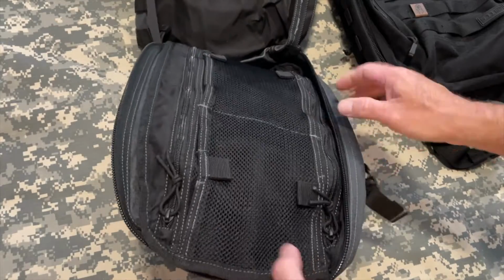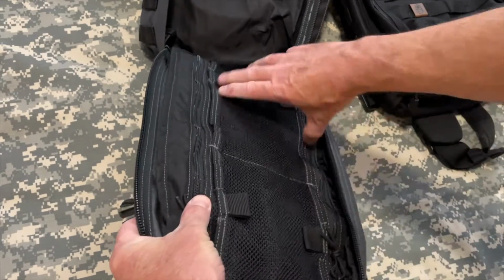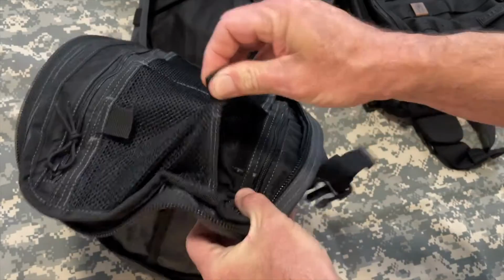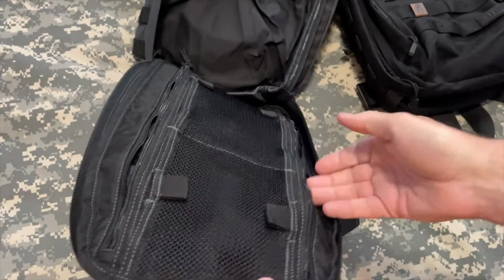Front flap. You have this line of zip pocket with a little divider. And this whole section is held together with Velcro tape. You got Velcro tape on both sides, and this passes through. And then you have a secondary pocket behind that.